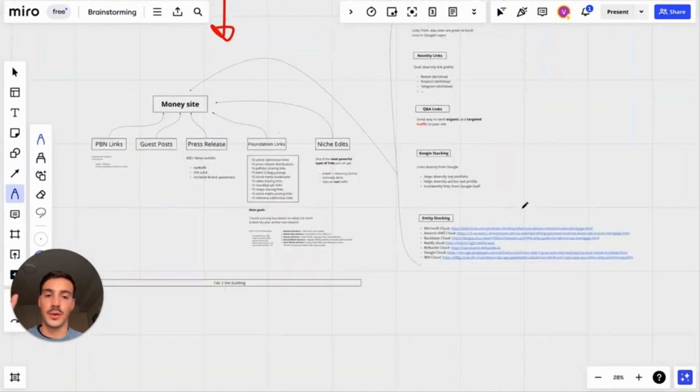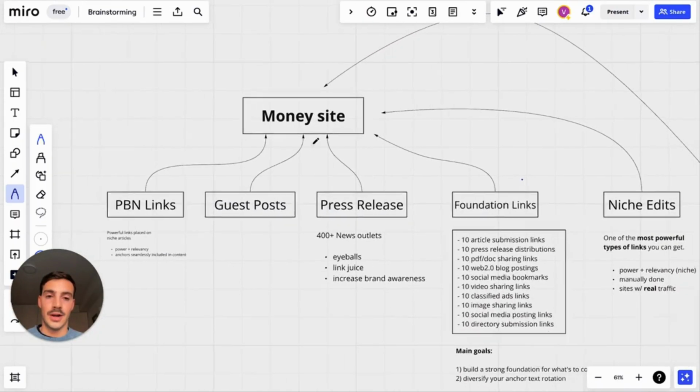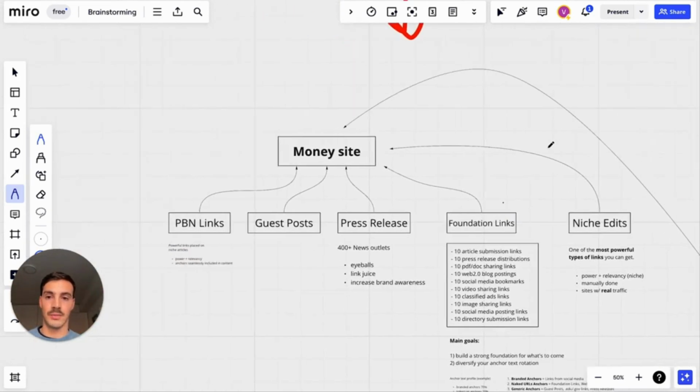Now, let's break down a link building strategy that goes way beyond the foundation links, right? So this is what I do and this is what works, okay? So this is your money site, the site you want to rank for, right? And the goal here is to have a diverse link building strategy. Not just use PBN links, not just use guest posts, not just newsletters, use all the things you can. And there's more stuff here, okay?